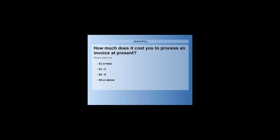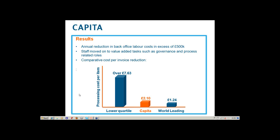Let's have a look at some of the results coming up on your screen now. So 14% of you coming in at £2 or less per invoice, so just doing marginally better than Capita, who came in at £2.10. We've got 55% of you at £3 to £5, and 14% at £6 to £8, and 18% coming in at £9 or above. Thank you very much for participating in that, and back to you, Steve. Thank you very much, Susie.